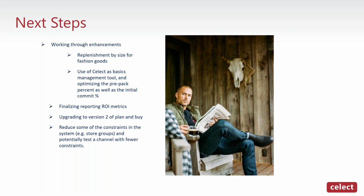As I mentioned, we're going to be working on replenishment by size for fashion goods. That is going on now. Currently, Select recommends a style color, and then JDA does the size curve. But within the next month, we will be on 100% of Select doing all of the size replenishment, as well as fashion initials down to size as well.